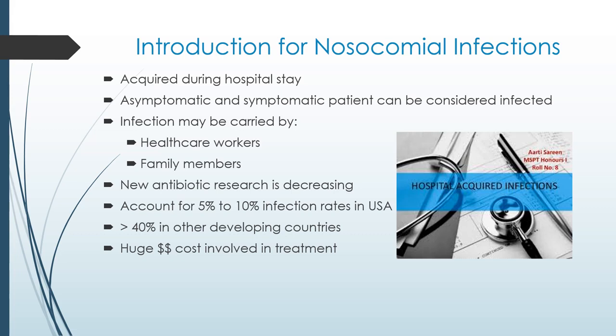Family members come in to visit patients, and a lot of times infection control practices are broken. How many family members have you seen sit around in a patient's room with shorts on and a t-shirt, while meanwhile we gown up in a yellow gown?